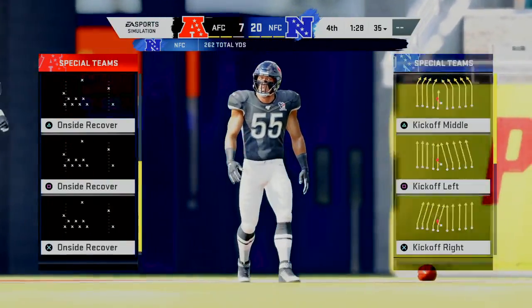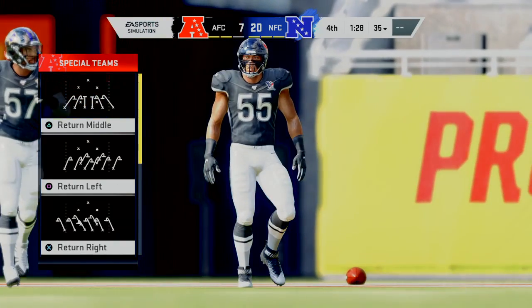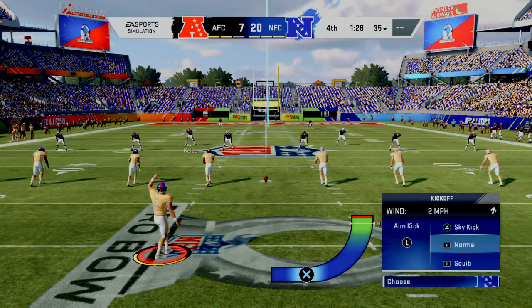Should have been picked. Probably doesn't matter on a 2-point conversion, but still, as a former DB, you want to grab that ball when you can, don't you?